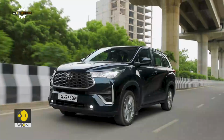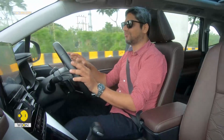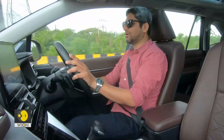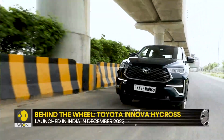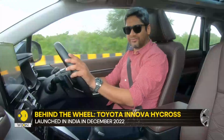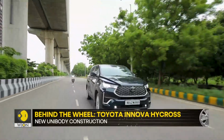Because the monocoque construction affords greater width of allowances, the suspension setup can have a good damping balance. At low speeds, you do feel a slight firmness, but it exists to enable greater control, and as the speeds go up, the stability is absolutely supreme.